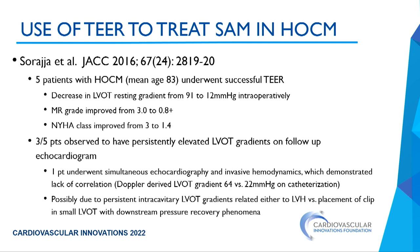So this was a case series of 5 patients who had HOCM and were symptomatic with HOCM and severe MR, and they were treated with successful TEER. You can see that everybody did well. Resting gradients went down. Mitral regurg went down. And they functionally improved. But interestingly, similar to our patient, 3 out of the 5 patients had persistently elevated LVOT gradients on their follow-up echocardiogram.